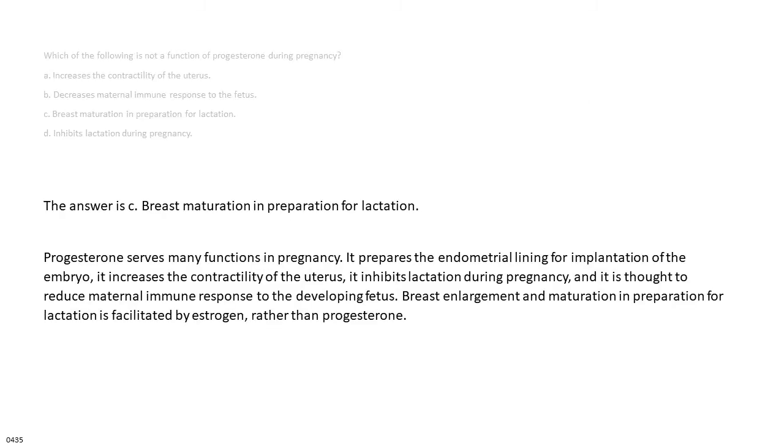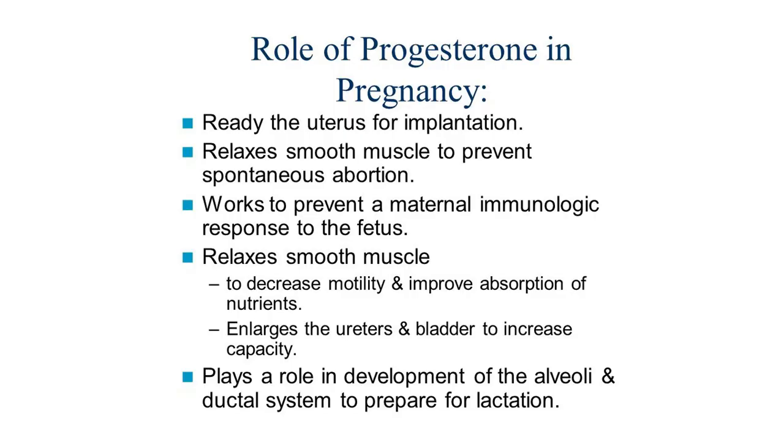The answer is C. Breast maturation and preparation for lactation. Progesterone serves many functions in pregnancy. It prepares the endometrial lining for implantation of the embryo, it increases the contractility of the uterus, it inhibits lactation during pregnancy, and it is thought to reduce maternal immune response to the developing fetus. Breast enlargement and maturation in preparation for lactation is facilitated by estrogen, rather than progesterone.